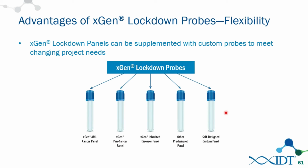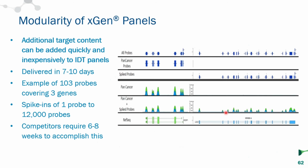We are also very flexible, so depending on your needs, you could start building up your panel in your lab and add content as you go. So let's say you have a custom panel and you want to add some gene capture pools, you are free to do that. You can also spike in our panels into competitor panels. So it's a very flexible system. We know exactly what concentration of probes would be in the pool, and we can help you and guide you through the steps to take to be able to mix and match and spike in these different solutions.